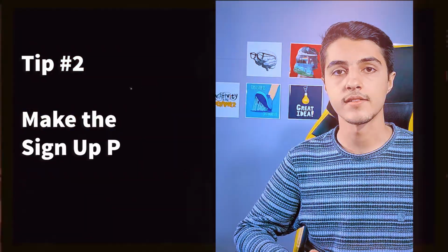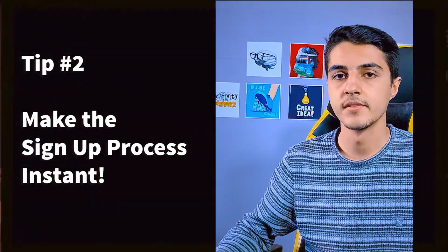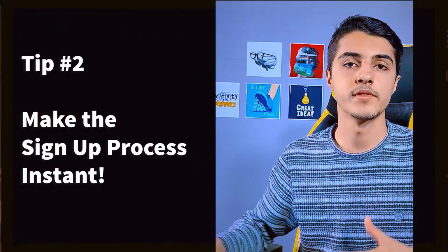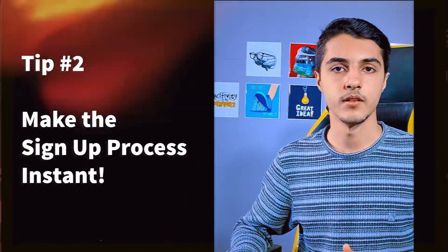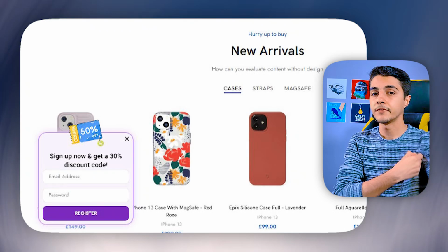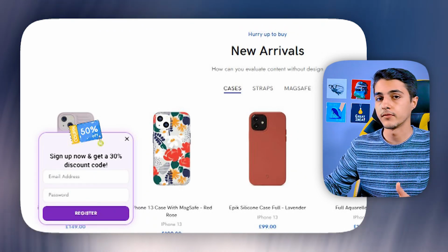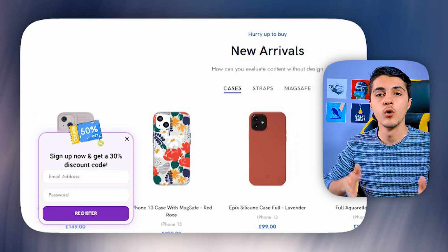Tip number 2. Make the sign-up process instant. We always hear people say, keep the sign-up form simple. What I say is, don't just keep it simple. Make it instantly accessible. The best way to do this is by showing a notification to your visitor while they're browsing your site. This notification should include your special offer and the sign up form all in one place. For example, here's a notification I created where I offer a free gift in exchange for signing up, and the form is right there in front of the user. This way they don't have to go looking for it.